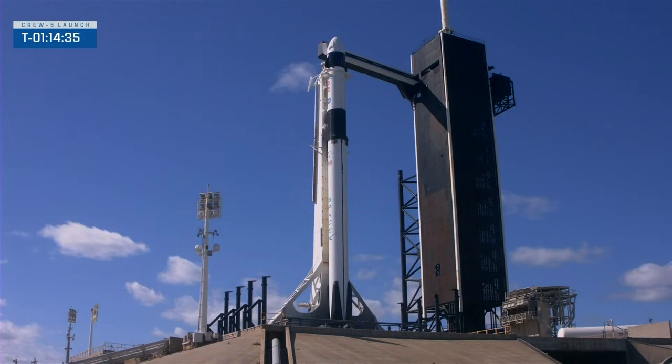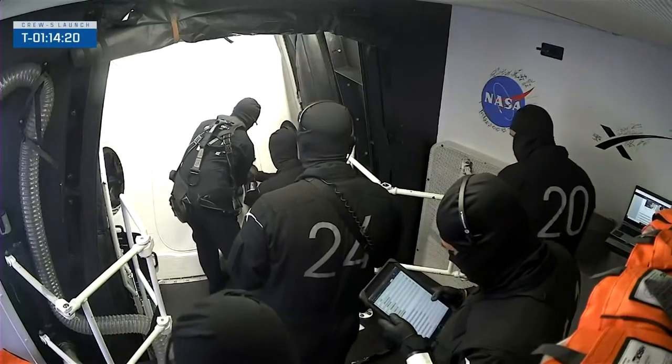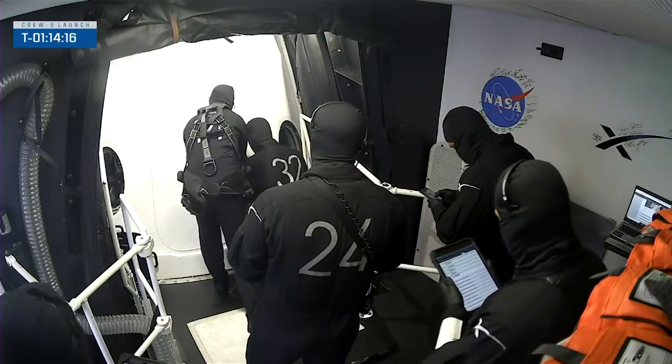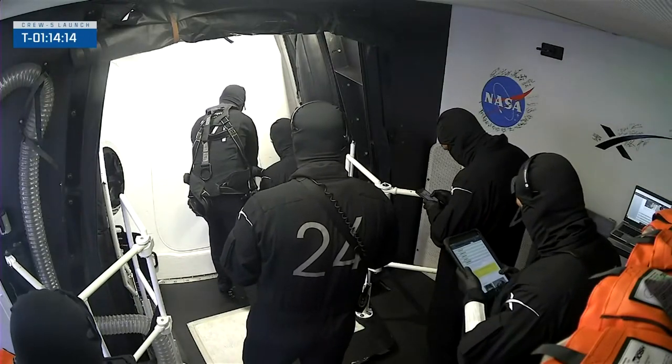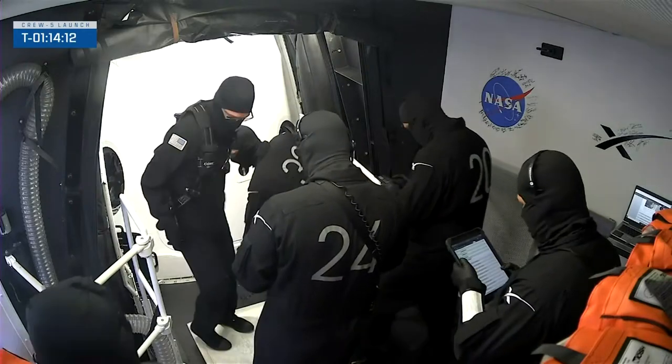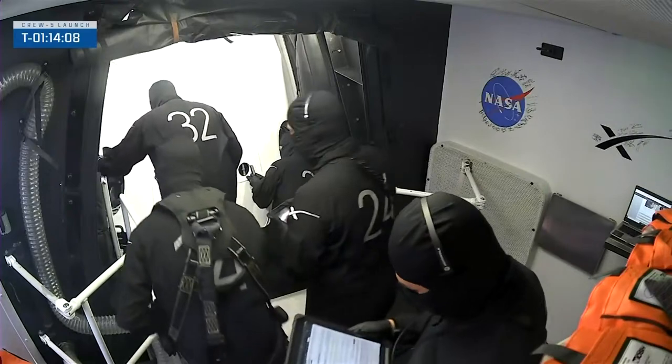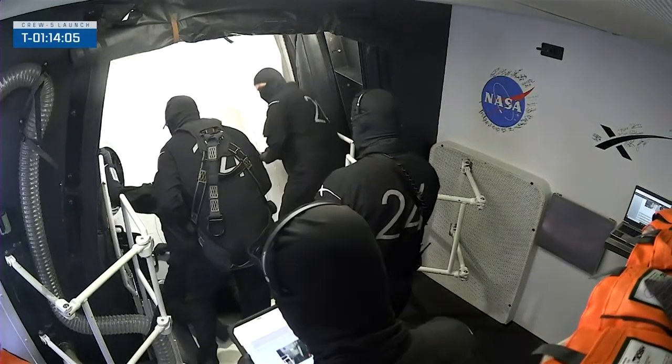And now the closeout team is just wrapping up. And once they wrap up in that white room, they will depart the white room. And those final weather checks will be coming up soon, which will be necessary before a final go, no go. And there you can see the closeout team on your screen, again just wrapping up the final procedures for hatch closure.